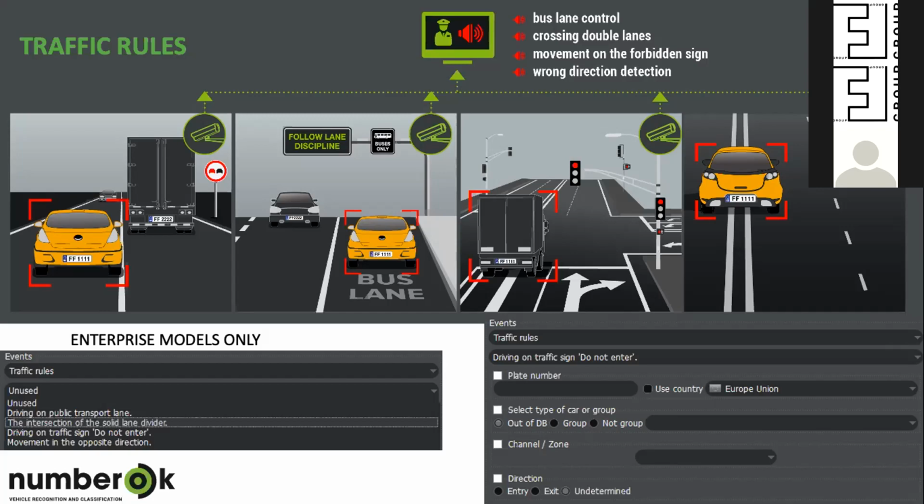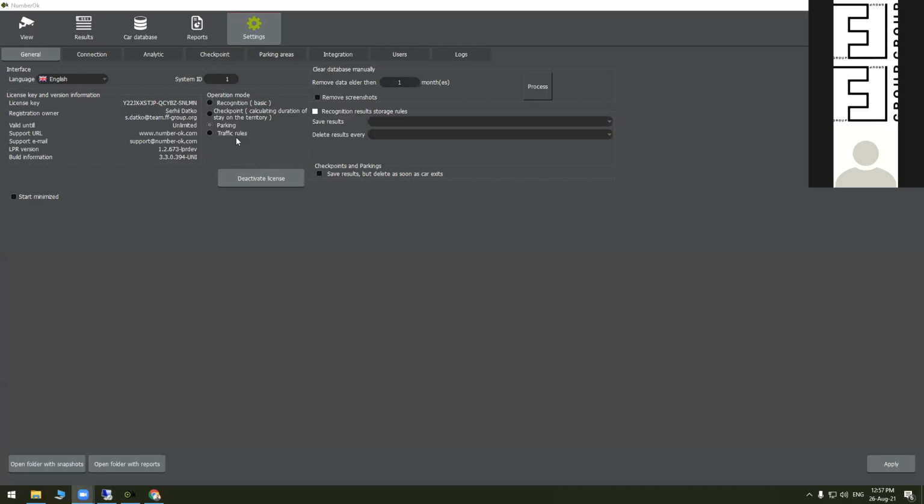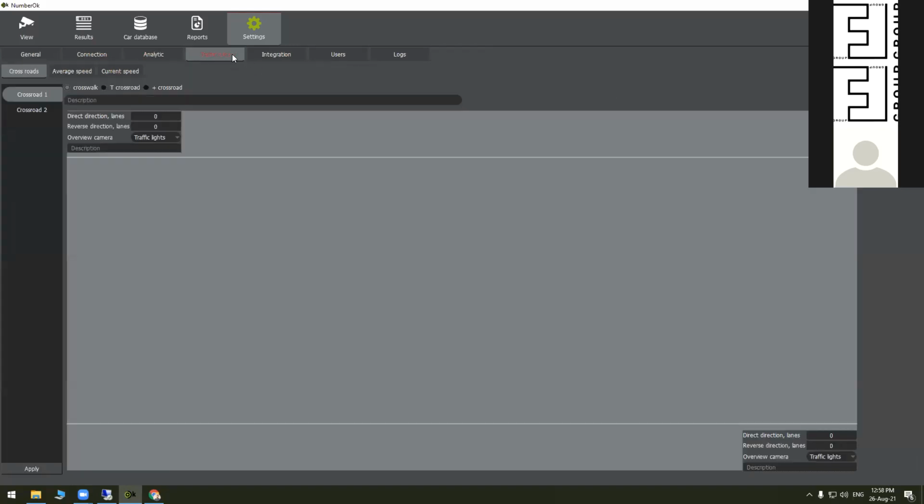Okay, let me share my screen again. So to use these reactions, you will need to get specific NumberOk license. So you will need to use NumberOk Enterprise. So let's switch to traffic rules mode. Just apply this feature. And so here you could see that now traffic rules settings available for us.